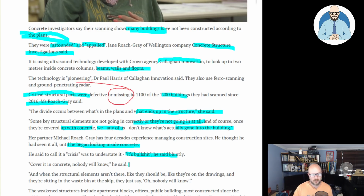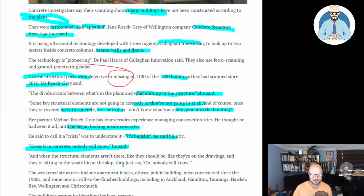"Cover it in concrete, no one will know," he said. Cover it in concrete, no one will know. And when the structural elements aren't there, like they should be, like they're on the drawings, and they're sitting in the waste bin at the skip, they just say, oh, nobody will know.